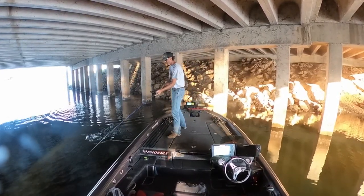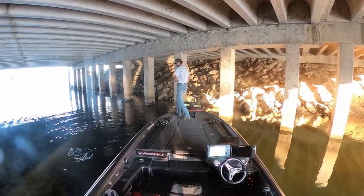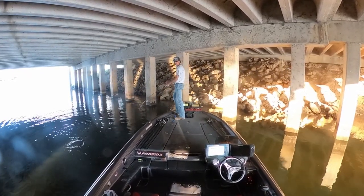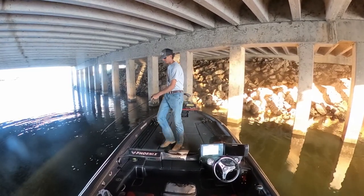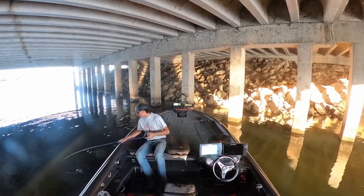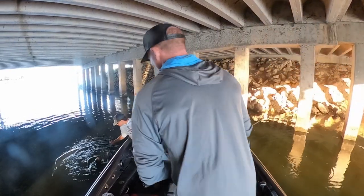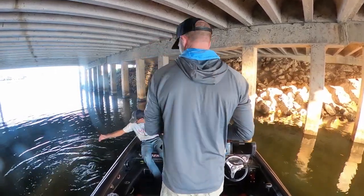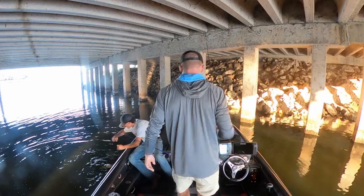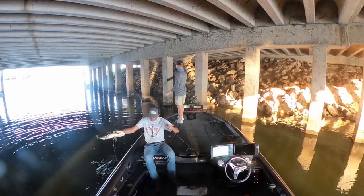Kidding me? I'm smoking. Never, never make me bait like that again. It is choked. I mean, it is choked. Get a picture of it. Oh my gosh, come on. I literally just threw it. Dude, that is gone.